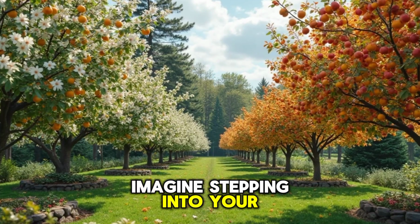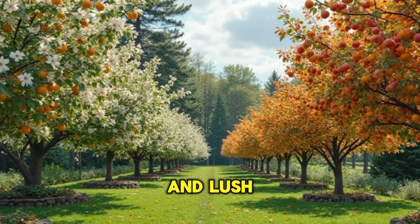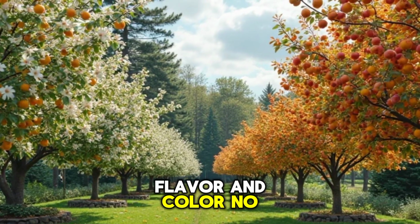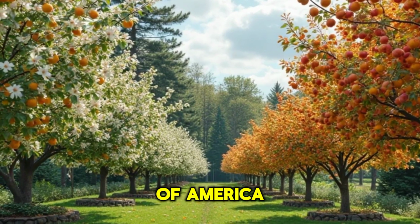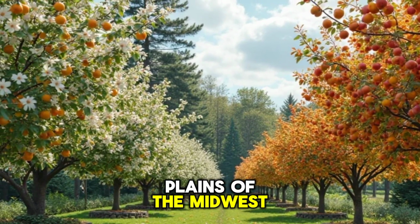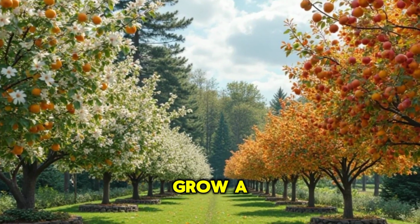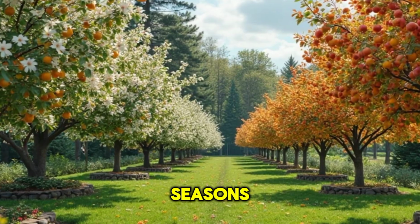Imagine stepping into your backyard, where the air is filled with the sweet aroma of ripening fruit, and lush trees sway gently in the breeze, each one bursting with flavor and color, no matter the time of year. In the vast landscapes of America, from the frost-kissed plains of the Midwest to the sun-drenched coasts of California and Florida, it is possible to grow a selection of fruit trees that not only survive but flourish through all seasons.